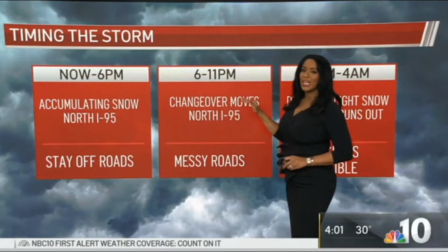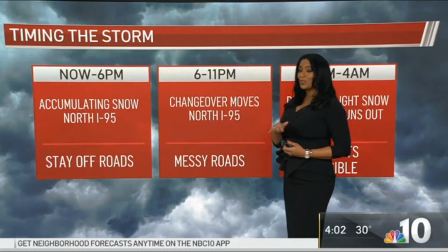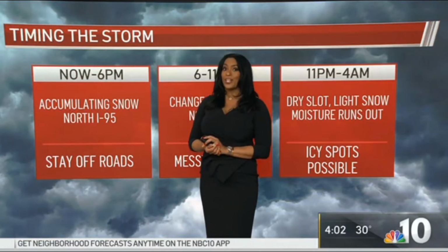Then we are watching the changeover. It's going to continue to transition to the north of I-95 heading over Philly. It's going to cut off our snowfall totals. And then as we get into our overnight hours, we're even tracking the possibility of drier air moving in. We'll check in a little bit later with Glenn Hurricane Schwartz. He'll let you know what that means for your neighborhood.